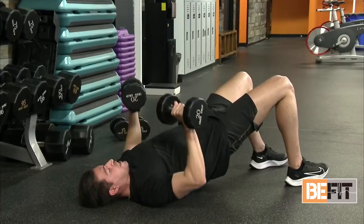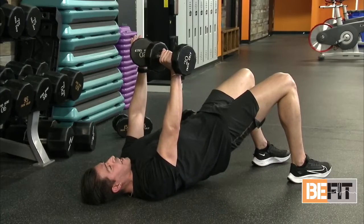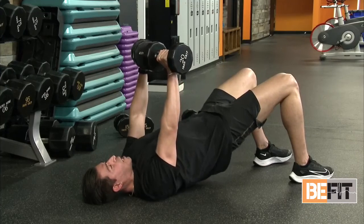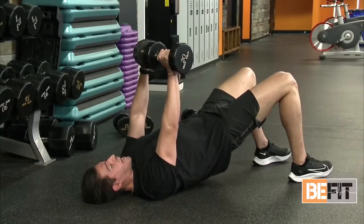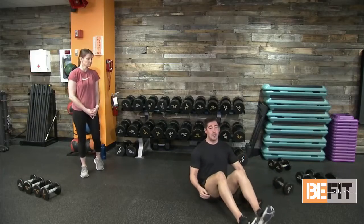From here, you're going to drop down into your chest press, lightly tapping the floor, and then you're pressing right back up, okay? Be mindful of our breathing cadence as well. Nice deep breath on the way down, exhaling on the way up. So again, a little bit of a chest, shoulder, tricep activation as well as a lower body activation with that glute bridge, okay? That's going to be movement number two. We have 40 seconds to work through with that.